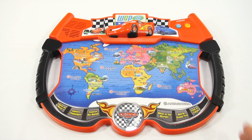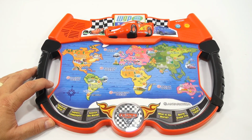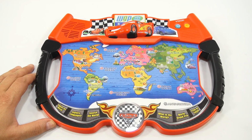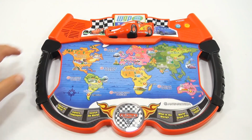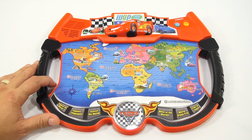True or false? Help Lightning decide whether the following facts are true. I'm on the spot now. Here we go. Carla Veloso is a race car from Italy. Is that true or false? Press the button with Lightning's picture if it's true, or press one of the circles if it's false. It's false. Carla Veloso is a race car from Brazil.